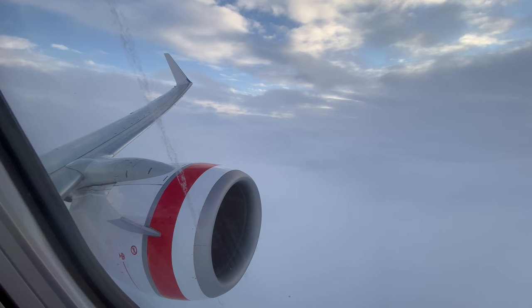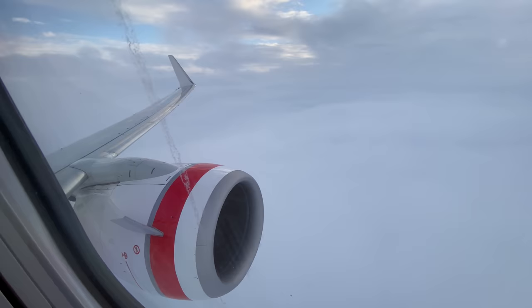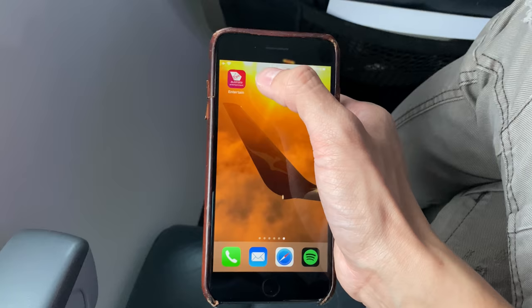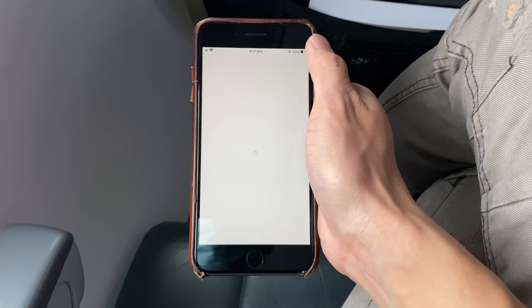So the crew has just mentioned the Virgin Australia Entertainment app, and I'll show you how to use it. First of all, you'll need to connect to the Wi-Fi on board. Unfortunately, you won't get internet access on today's flight. Then go back to your homepage and open up the app you just downloaded. And remember to download that before you take off, because you can't download it using the Wi-Fi.